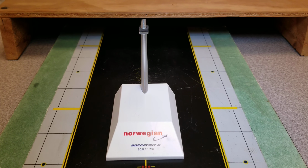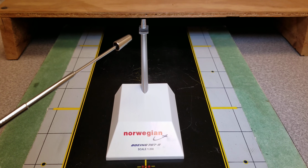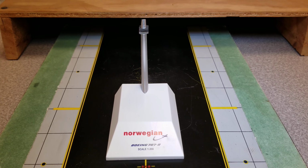All right, now you're looking at the actual model stand that came with the model. At the bottom of the model stand, you see the Norwegian title and the logo, the aircraft type, as well as the scale model information. Then you come up here, you see that black pattern there, everyone. The sole purpose of that black pattern is not only to protect your model, it also prevents it from being damaged or scratched when you put your aircraft model in this particular model stand, all right?